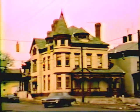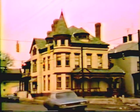Perhaps the most unforgettable characteristic of this style was a tower on some corner of the house. Usually rounded, the tower occasionally was a faceted type. Sometimes the tower was moved away from the body of the house, serving as a corner of the veranda.